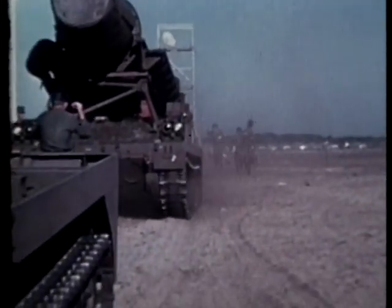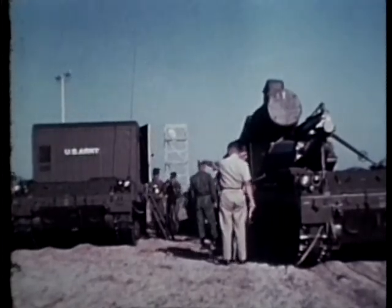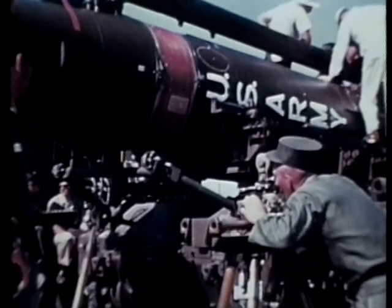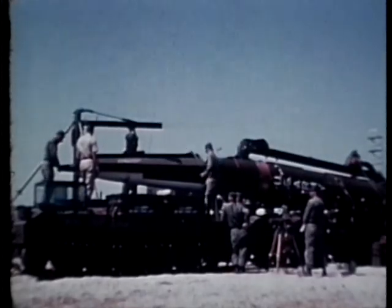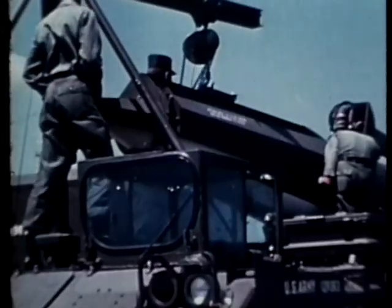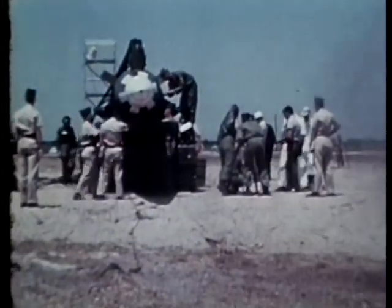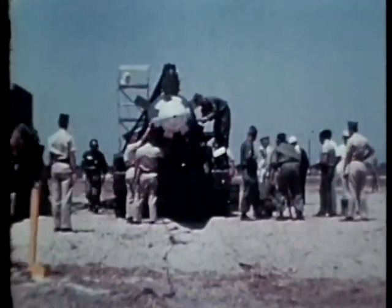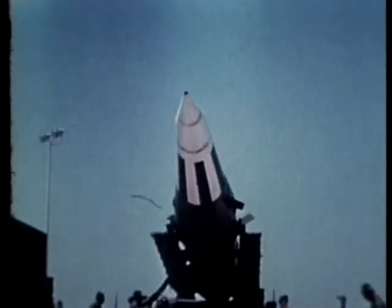Near the end of the Pershing's research and development phase, men of the 2nd Battalion, 44th Artillery, were called on to fire three missiles from Atlantic Missile Range. This was the first time that Army troops had actually fired the Pershing. They used the tactical launch equipment which would be employed in the field. From the beginning, all concerned were conscious of the pressure of time, an urgency born of chronic world crisis and near crisis.